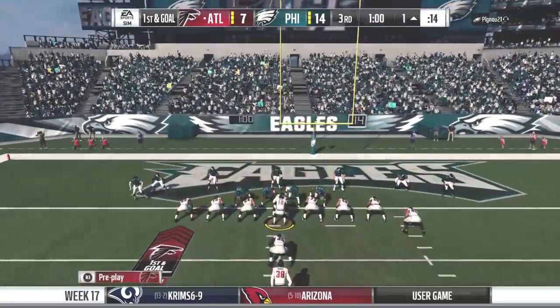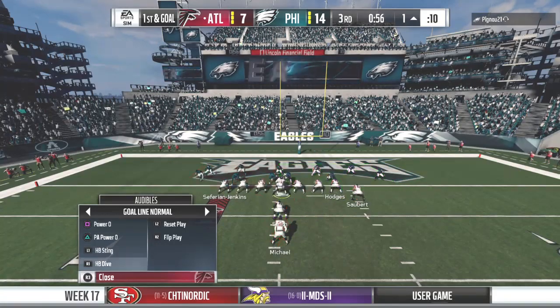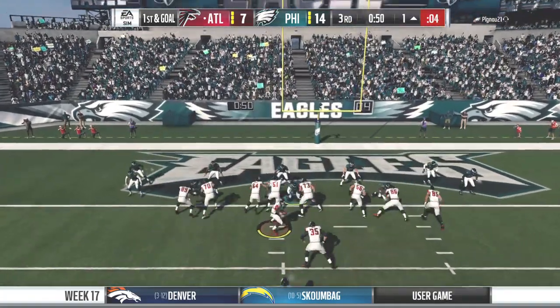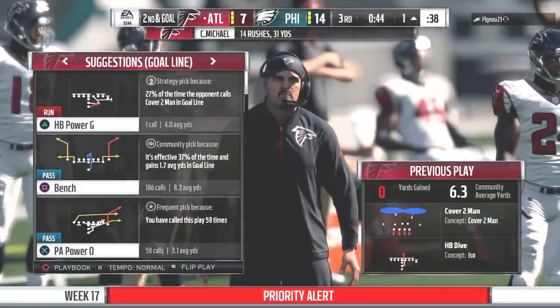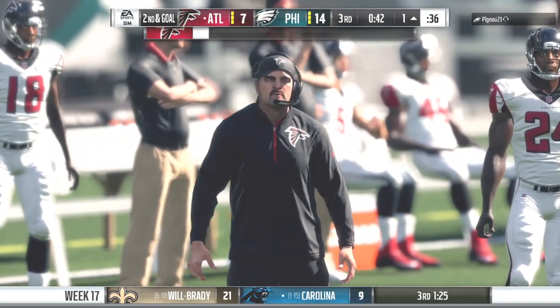They come out here in the eye. Play clock winding down. They'll try and run for it with Michael. And I don't think he got there. No, they stop him right where it all started. They'll say no gain on the play, and it'll be 2nd and goal.